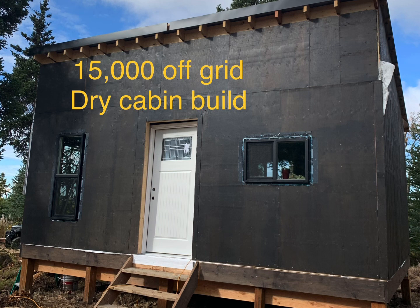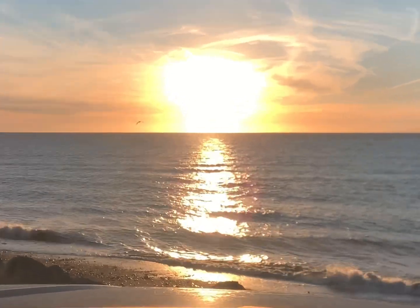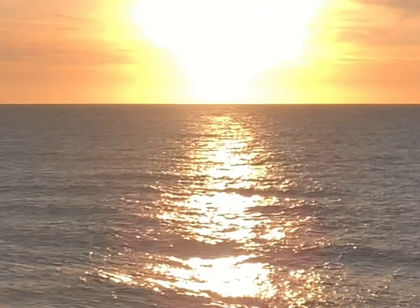The next phase is surviving winter up here, which is what I'm going to try and show, everything that we went through and things we got accomplished.